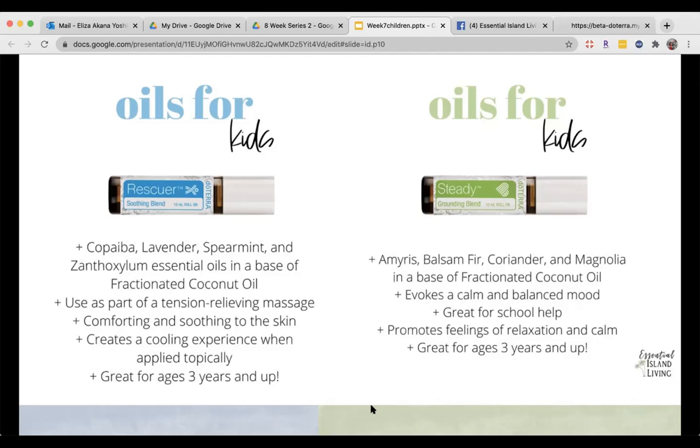So you saw me apply some of these oils. For oils like the Rescuer and the Tamer, you're going to probably apply those acutely. So if your kids were having growing pains, or if they were having an upset stomach, you're going to apply it right onto their belly or right where their growing pains are. But for oils like Brave and Steady, which are just emotionally supportive oils, you can do those behind your ears, across your temples, on your wrists, on the creases of your elbow.